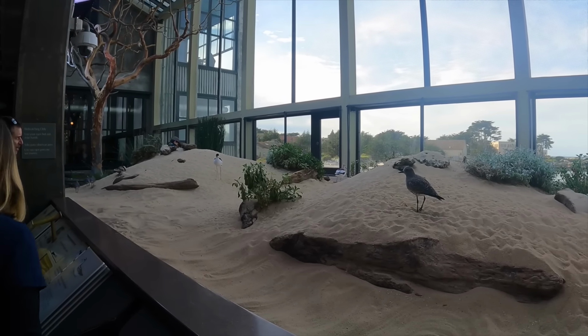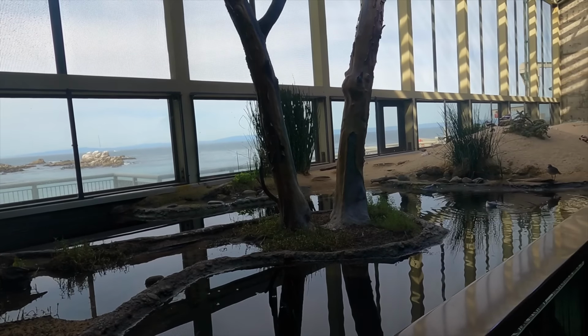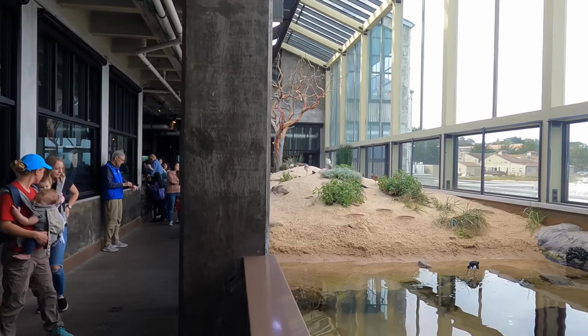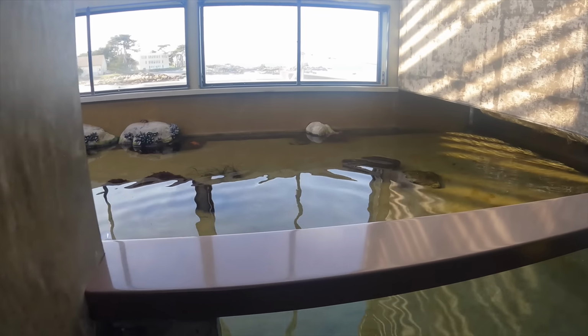And to look like an actual shoreline, it's supposed to blend with the bay in the background, but on the inside, the dune slopes into a saltwater shallow. The birds on this side don't live with sharks, but they're still definitely not alone.